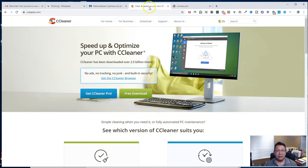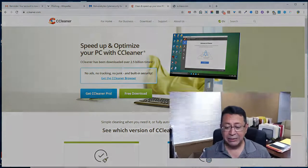And CCleaner, again, they have a free version and a paid version. The free version, you have to run it yourself. So if you run it once or twice a month, you can do Malwarebytes and CCleaner, and between those two, they'll do a good job at cleaning you out. And again, if you feel like you've clicked on something by accident, definitely run Malwarebytes and CCleaner, and that'll help make sure that you're a little safer.